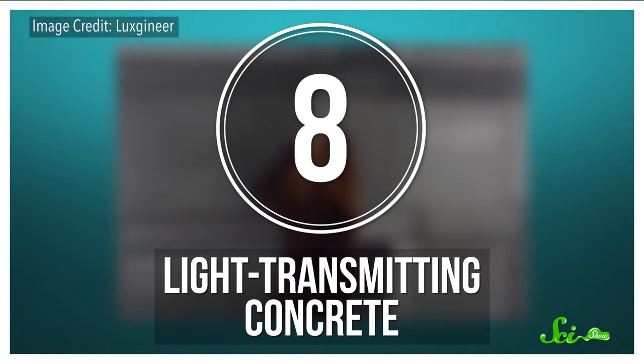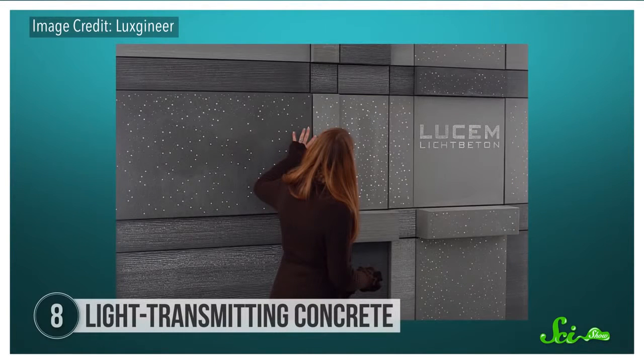Concrete. I'm sure you're familiar with it. Just today you've probably walked on it or sat on it. In fact, it's probably all around you right now. But as materials go, it's not very cozy. The invention of light-transmitting concrete hopes to change that by interspersing very thin layers of concrete with optical fibers.